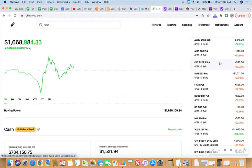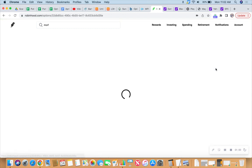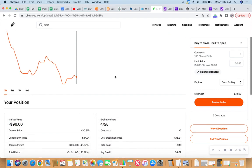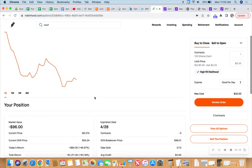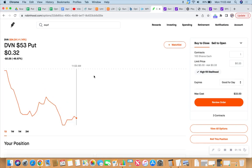Caterpillar is riding. Devon, it would still be very expensive to close this position, but we're just fine as far as total profit because we've rolled this thing so many times and collected premium every step of the way. Maybe we will close that. What do you think? What do you say there?